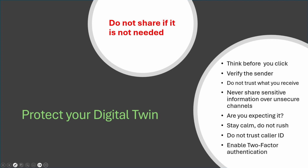If you receive a link, no matter how, pause and think before clicking. You might ask, what's the harm in clicking a link? But a malicious link can take you to a fake site that looks legitimate and tricks you into entering critical information like credit card details or login credentials. In some cases, the link might even perform actions on your behalf. So always think and verify before clicking.